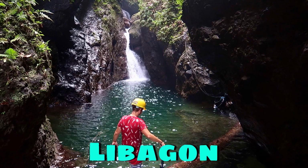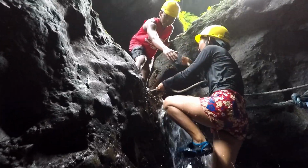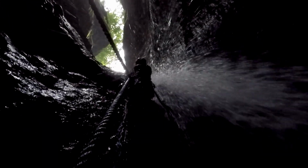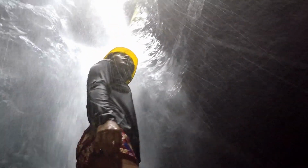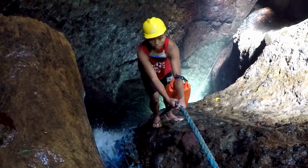You'll trek back in the jungle, eventually coming to an incredibly beautiful gorge. Instead of jumping down, you'll make your way up multiple waterfalls by climbing up through them on long ropes that have been hung. Eventually, you'll arrive at the absolutely stunning Uwan-Uwanan Falls. This is by far one of the best things you can do in all of southern Leyte. On the way back, you'll also have the opportunity to jump down instead of climbing back down.